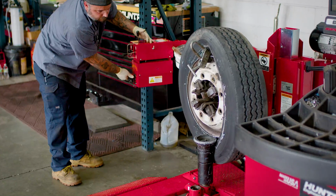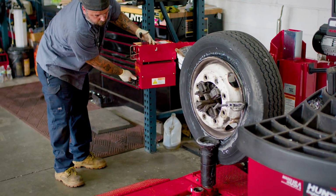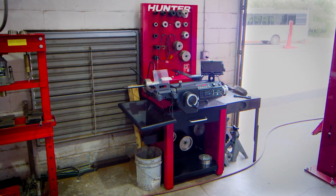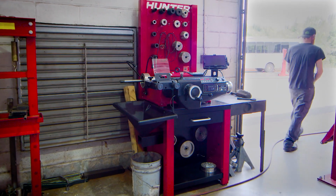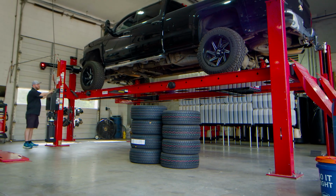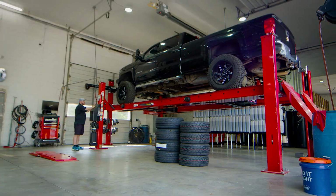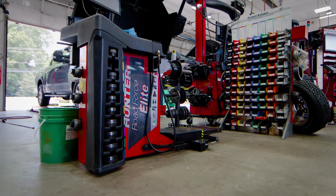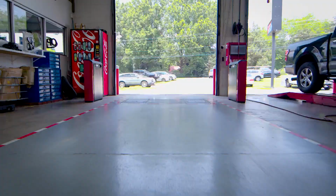My relationship with Hunter goes back a long way. We have the heavy-duty tire machine, and we have the road force balance for heavy-duty. We have that in the back. Up front, we have the brake lathe. We have a 4-post rack for extended trucks, dualies. We have the Revolution, and we have the road force balancer here as well. And I have the inspection lane.